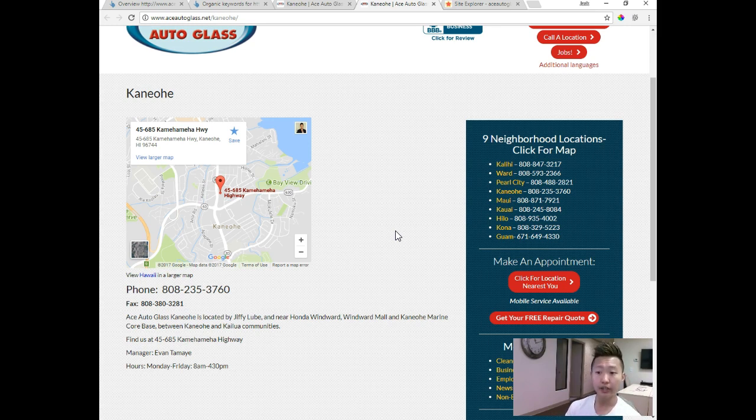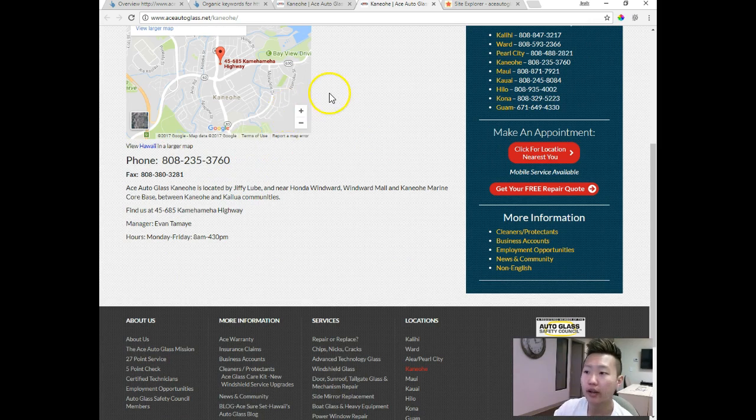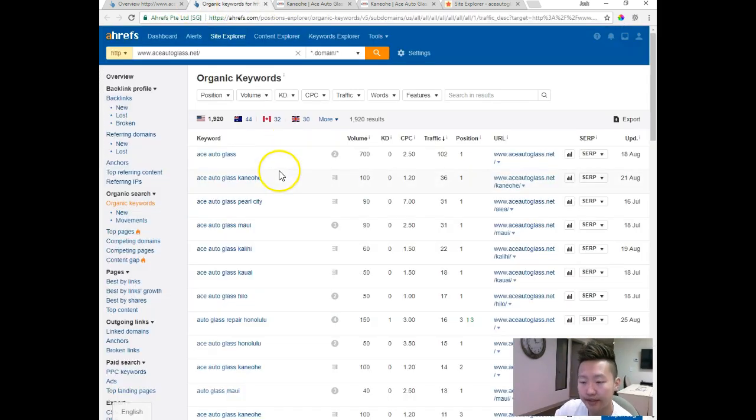And so in your case, what you want to do is target those phrases where people are searching Kaneohe window repair, Kaneohe window replacement. That way, when people search those phrases, you show up at the top of Google because you have the most relevant content. It's not just this right here with a title tag, a map, and just a phone number, right? So you definitely want to make sure you have a lot more content on those pages, tying back to what I was talking about earlier.